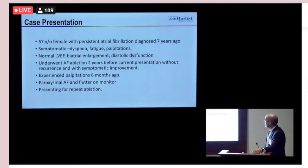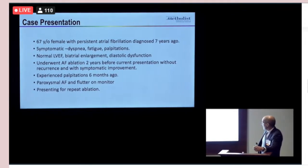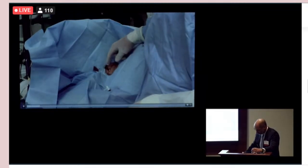I'll show you a case of a 67-year-old female with persistent atrial fibrillation diagnosed 7 years before. Symptomatic, she had undergone normal cardiac evaluation, normal echo, just diastolic dysfunction, pretty indistinct from other patients with persistent AFib. She had undergone an ablation 2 years before the current presentation without recurrence and with symptomatic improvement. But then over the past 6 months, she had experienced recurrence, and she had paroxysmal AFib and flutter on the monitor.